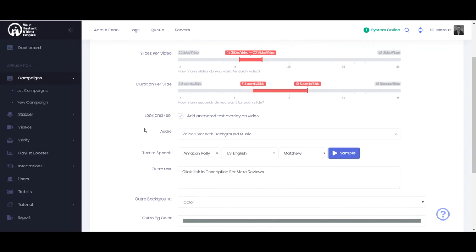Then you can select whether or not you want text overlay on your video, so all of your review information gets overlaid as text on the video. This box is always checked by default. You can uncheck it if you don't want that.